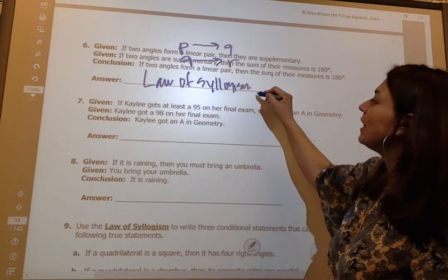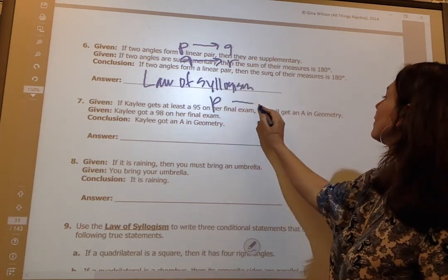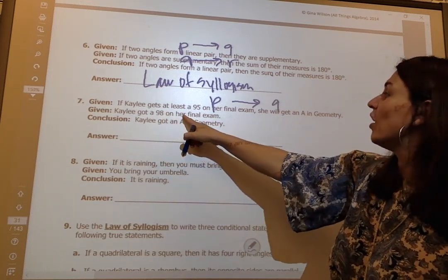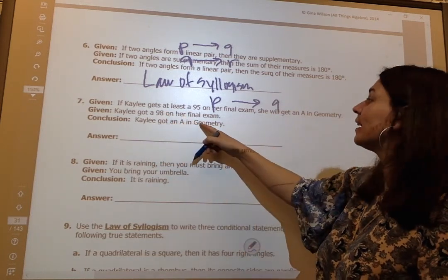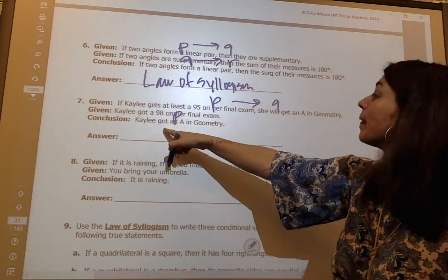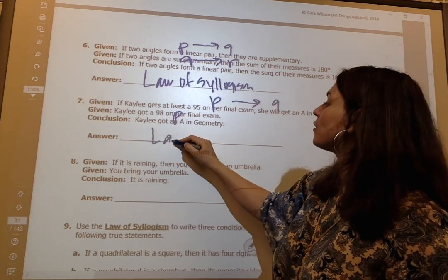All right, if Kaylee gets at least a 95 on her final exam, she will get an A in geometry. Kaylee got a 98 on her final exam. Kaylee got an A in geometry. Absolutely. She met her hypothesis. She got a 98, and then she got an A. So law of detachment.